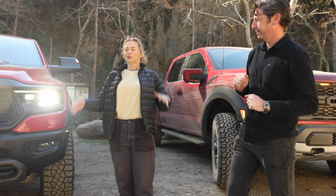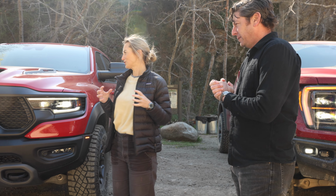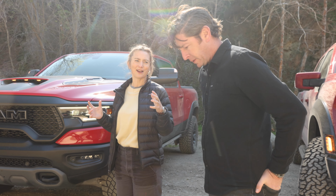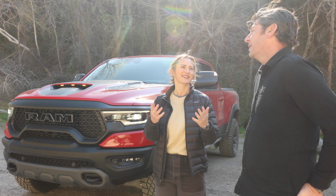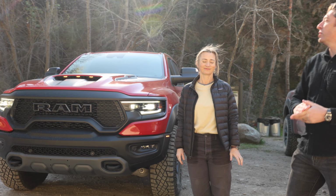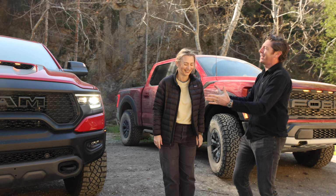Which one you taking? 250 extra horsepower is really, really hard to deny. So because this is purpose built and the purpose is not to haul around stuff for your small landscaping business, I'd go TRX. Yeah, you know, I'm a big fan of Ford and I really like what the Raptor can do, but the power and the insanity, and if you're picking a big dumb truck for a lot of money, I gotta go this one too.